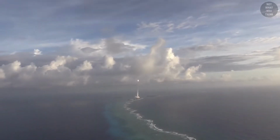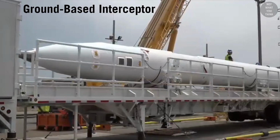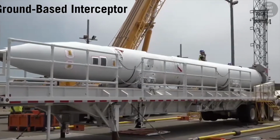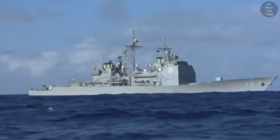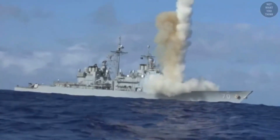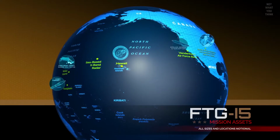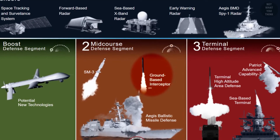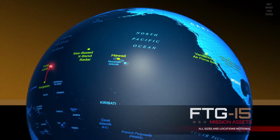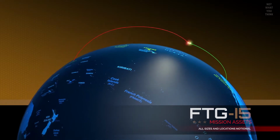There are 2 ways that Americans can intercept nuclear warheads during the mid-course phase: using a ground-based interceptor or using a Standard Missile 3 Block 2 Alpha that can be launched from Aegis cruisers and destroyers. The ground-based interceptor is part of a $40 billion ground-based mid-course defense program, which is one of the layers of the American ballistic missile defense system, intended to protect the United States from intermediate and long-range ballistic missiles.